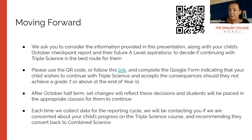Okay, so I think we've worked our way through all the questions that have been typed for the moment. So if we just give parents the opportunity to ask any more questions if they want to. Would you like to just reiterate the next steps that you would like people to take, whilst we're waiting for some more questions?